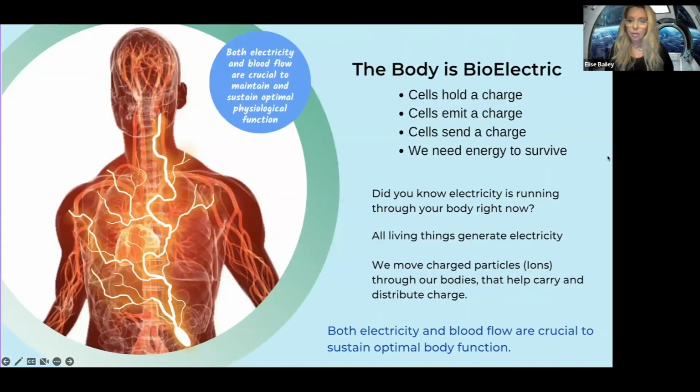And so why is this important? Well, the body's bioelectric. Cells hold a charge, cells emit a charge, cells send a charge, and we need energy to survive. Everything is utilizing energy. If the cell voltage or cell charge drops, then the viability and the health of the cell drops as well. We're focusing on cellular health, so that's really important. Both electricity and blood flow are crucial to sustain optimal body function.